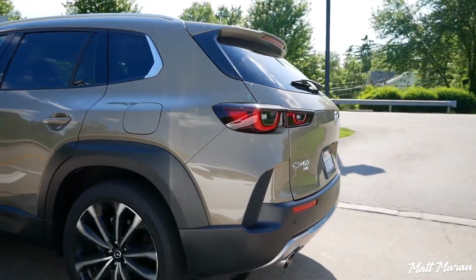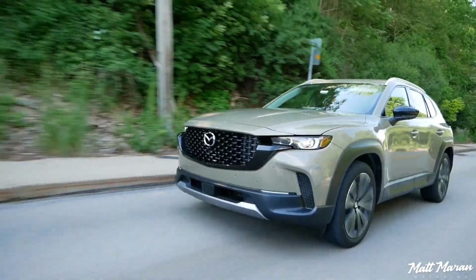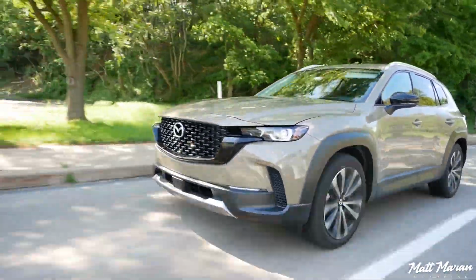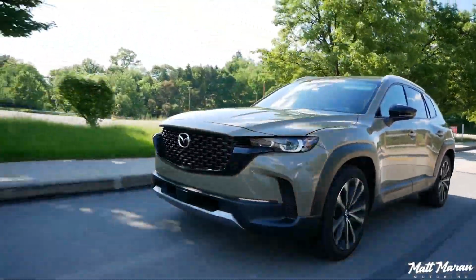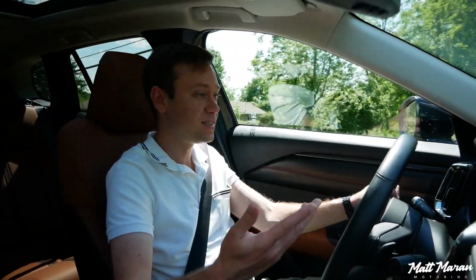So for a non-turbo base model, they'll be starting around $28,000 here. And then this one I'm driving as tested is about $42,775 for this fully loaded. This is the top turbo premium plus trim here. And I think that's very competitive pricing because honestly, at least towards the upper end here, it's only about $2,000 more expensive than the CX-5.